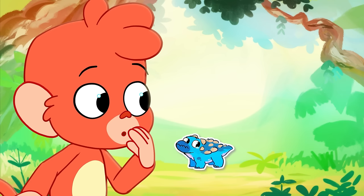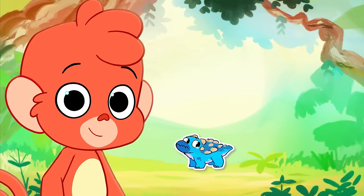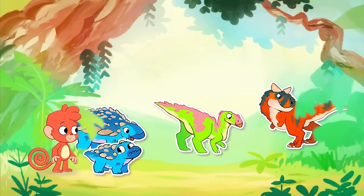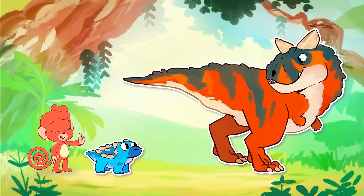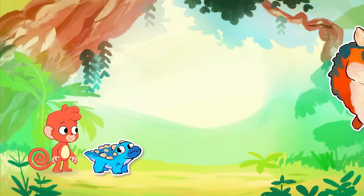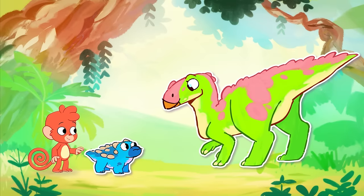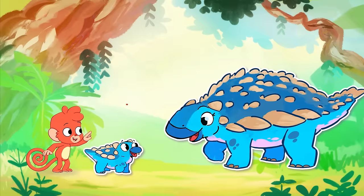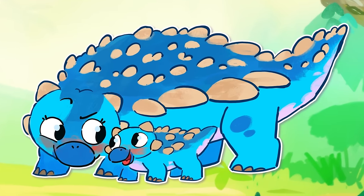Baby Nodosaurus has lost his mommy. Can you help him find his mommy? Mm-hmm. Let's have a look. No, that can't be his mommy. It's a Carnotaurus. Nope, that's a Hadrosaurus. His mommy! Yay! Aww, finally together again. Thanks for your help.